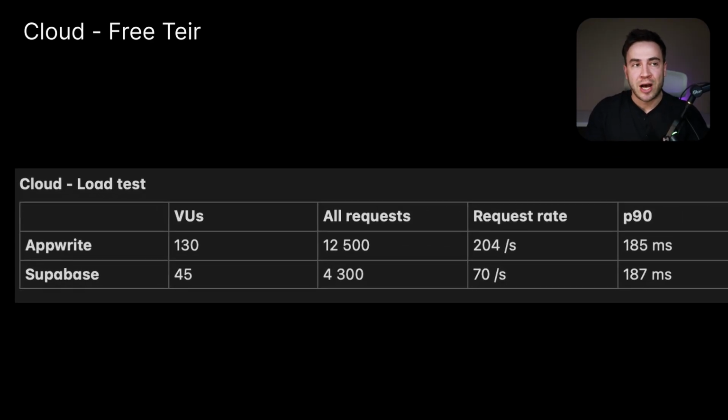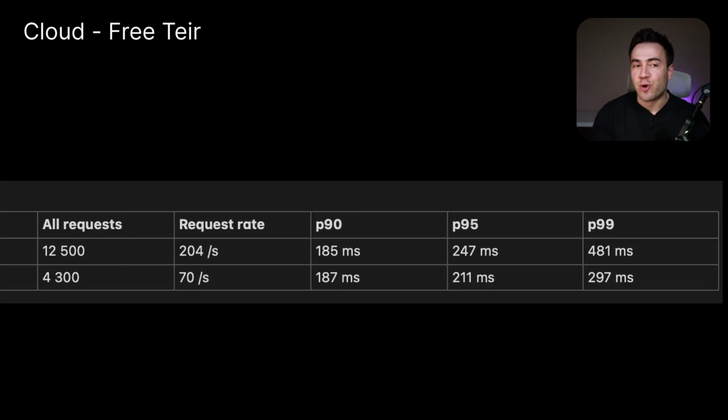Now, things get interesting when we jump into the cloud instances. For these, we only have the results to the load test, which reveal that even on cloud instances, Appwrite still outperformed. The results show that Appwrite Cloud was able to handle 130 virtual users to Supabase's 45 and processed 3 times the amount of requests. Now, the results vary when it comes to the 95 and 99 percentile, with Supabase outperforming in the 99 with a significant margin, but remaining relatively equal in the 90 percentile.